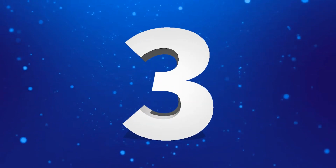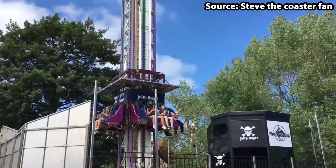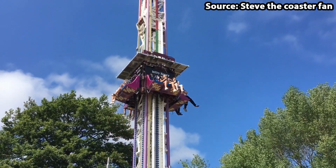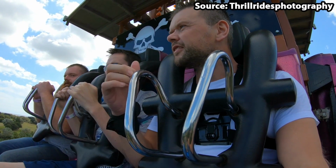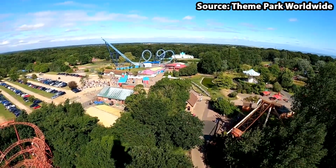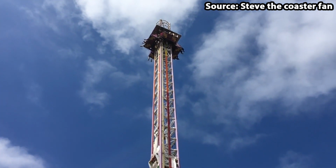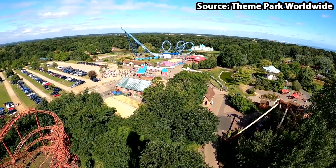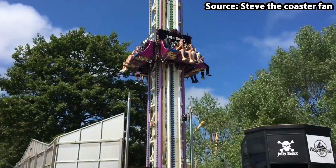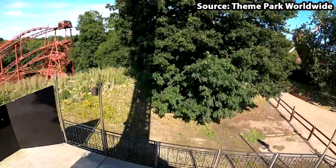If you are scared of heights, then skip to number 2, as taking our number 3 spot we have Jolly Roger, and standing at a total of 40 meters tall, this is definitely not for the faint-hearted. Once you have sat down and buckled into your seat, there is only one way, and that is up to the top of a tower. Yet when you have made it to the top, you will pause for what feels like an eternity, providing some of the best views of the park and even the seas on those clear days. But then this is followed by the 0.8 second drop to the bottom, and you do not need to be a rocket scientist to know that is mega intense.